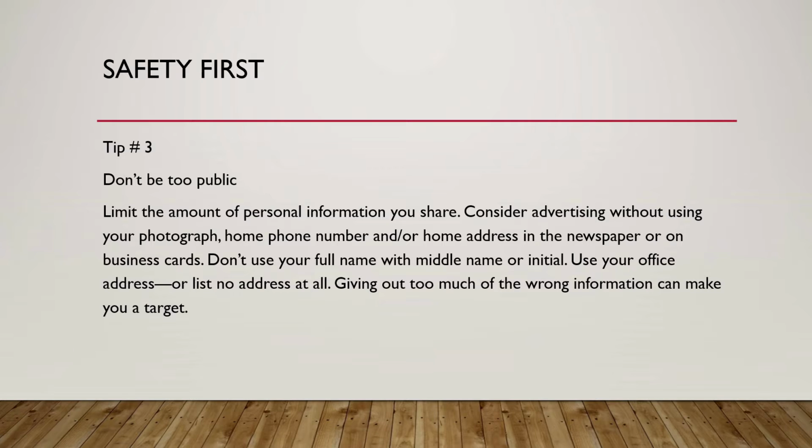Tip number 3. Don't be too public. Limit the amount of personal information you share. Consider advertising without using your photograph, home phone number, and/or home address in the newspaper or on business cards. Don't use your full name with middle name or initial. Use your office address, or list no address at all. Giving out too much of the wrong information can make you a target.